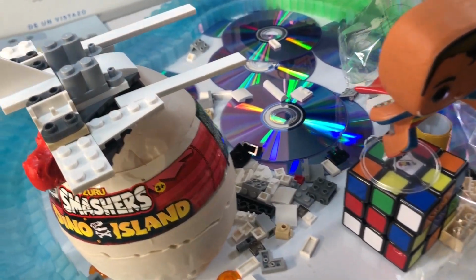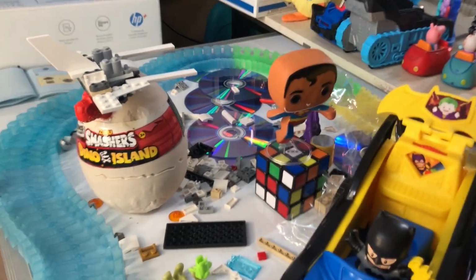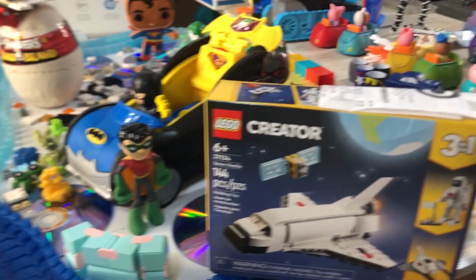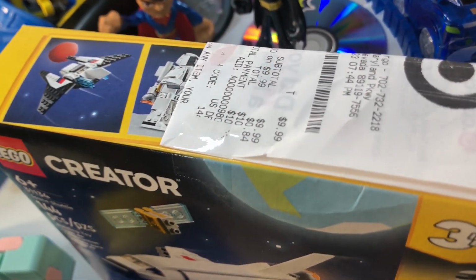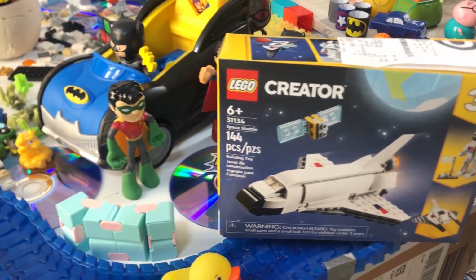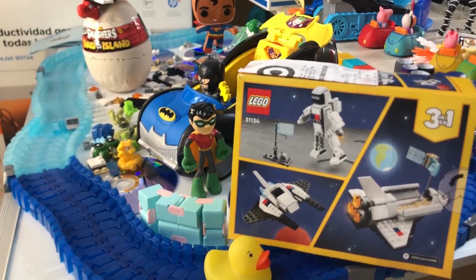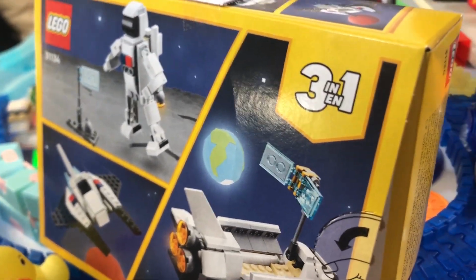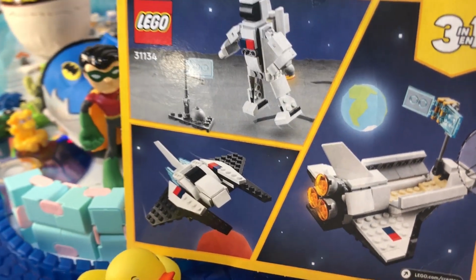Right here, Mark did the shuttle space right here. This one is only $9 and I think 50 cents plus tax, so this is $10. So cheap. This one is included with the three elements, astronaut and spacecraft right here.